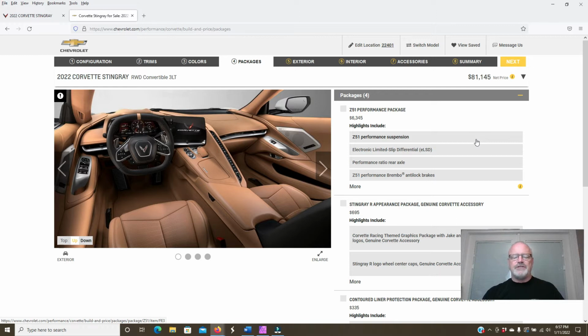It has the performance suspension to help it corner better, along with the electronic limited slip differential. Again, it's all about traction through the corners. The performance ratio rear axle that's included for quicker and better starts. Again, nothing that I am saying I would use, definitely not on a daily basis, not on a weekly or monthly basis. But, you never know, maybe once or twice. But for over $6,000, I can't see spending that type of money. And now the only thing that would be nice would be to have the Z51 Performance Brembo brakes. They're the larger brakes, but I can do without those.